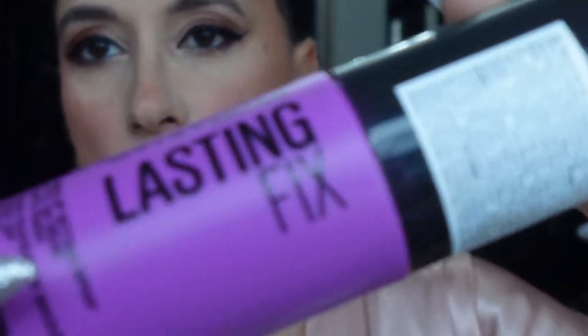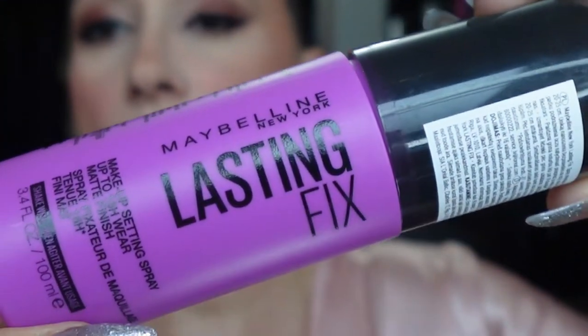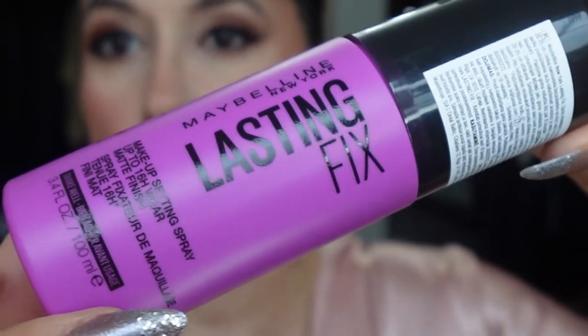And while I do that, I'm gonna do some setting spray. The one I use is the Maybelline Lasting Fix. Oh, sorry, I'm gonna show you like this. Lasting Fix. This is for a matte makeup, which is the one I like to use every day. So I'm just going to shake it and spread it all over. And let it dry, and when my lipstick is done, I will apply the shine and my makeup will be done, guys. And that's it.